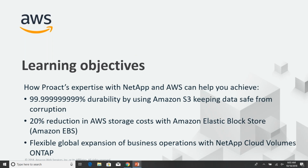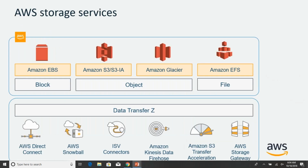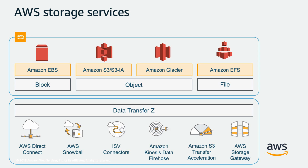And today, the learning objective will be focusing on learning how Proact and NetApp were able to deliver the 11.9 durability that Amazon S3 provides to help save customers' data from corruption, by referencing a specific use case that Proact has delivered, as well as how they've helped that customer achieve a 20% reduction in AWS storage costs using Amazon Elastic Block Storage. And we will also try and focus today's learning on NetApp's ONTAP solution that can be leveraged on top of AWS. But to start with, for the first 10 minutes, I will focus on how business transformation can be enabled by using the various storage services on AWS, and some of the use cases that our businesses use storage on AWS for today.